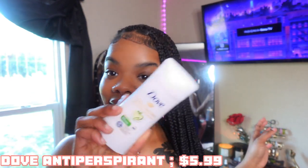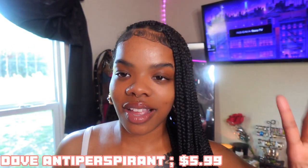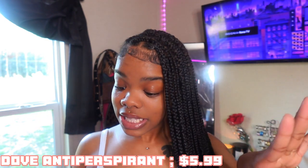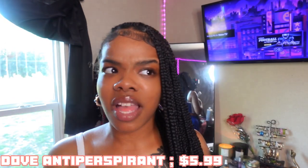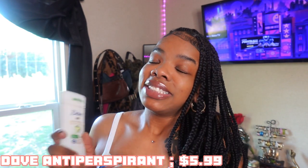For my deodorant, I like to use this Dove Advanced Care Deodorant. This is the cucumber scent. I love the cucumber scent more than anything. Any of the sweet ones, the rose ones, the whatever other ones they got, I don't even know what other ones they have because I just use the cucumber scent because it's just a cool, fresh smell for them underarms. It's a fresher type of smell. All the other Dove scents, I've never tried them. I just know about the cucumber one because I like it fresh.